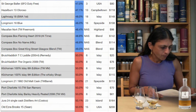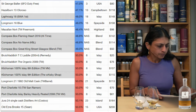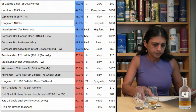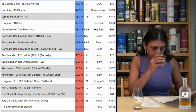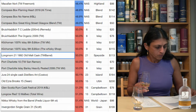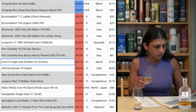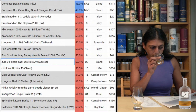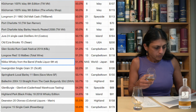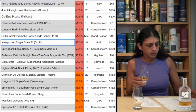So we have the original Longmorn. Oh, sorry, not the original green one, but the blue 16-year-old. Not getting any sherry. No smoke, so the grey ones are out. I think it's older than any of the young Bruichladdich. Ooh, Longmorn 21. That is sitting right in there, isn't it? Could be this Jura. Could it be? Not a bourbon. Not a Nika. Don't know about that. I'm skipping past the grey ones because I'm not thinking there's any smoke.